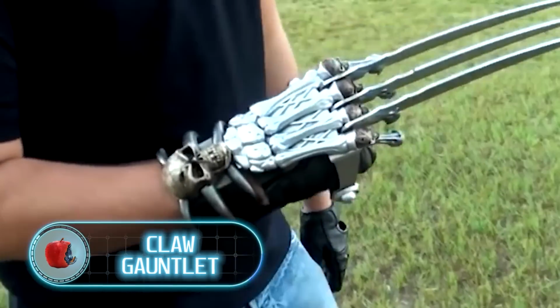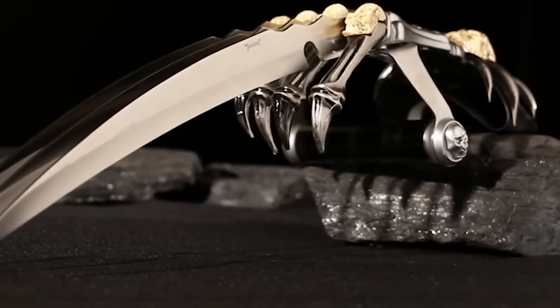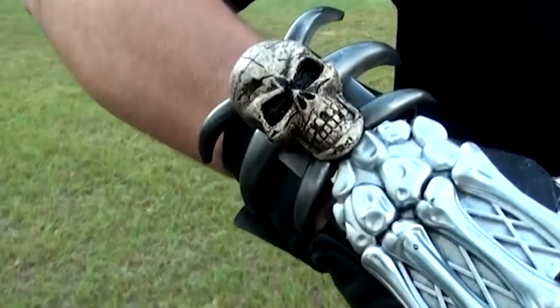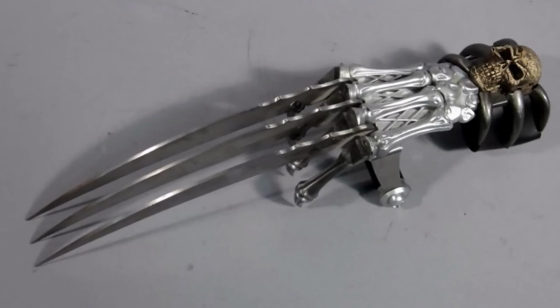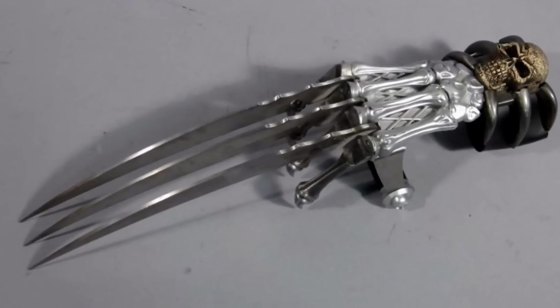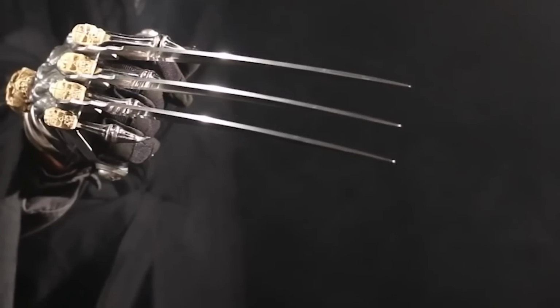Claw Gauntlet. If you thought the gloves with claws from the beginning of the video were some kind of silly self-defense device and it could use an upgrade, then here's a great option. With this gauntlet, you'll always be in control of the situation. These monstrous claws will not only protect you, but also make any opponents flee far away. Unless, of course, they have firearms.